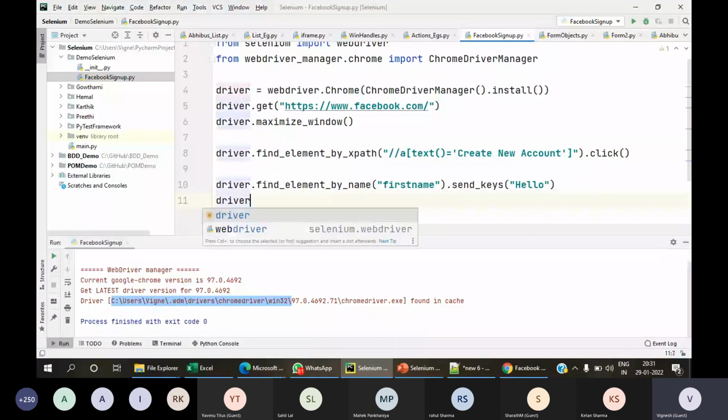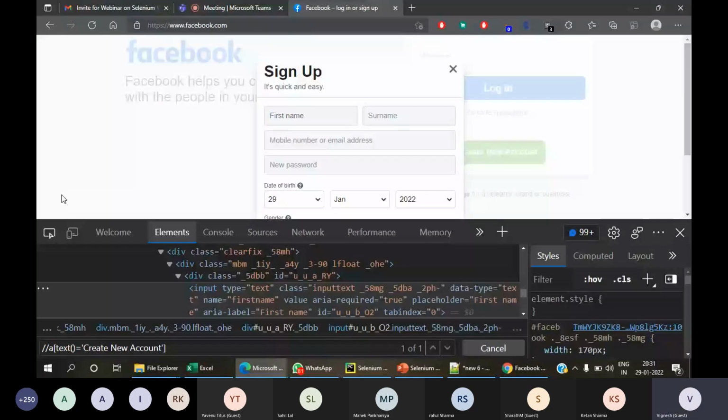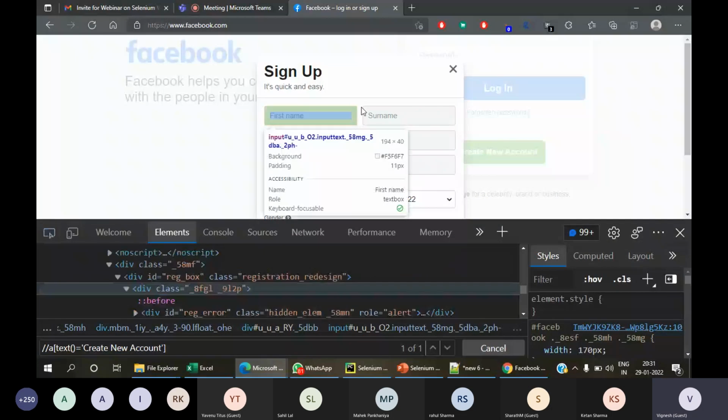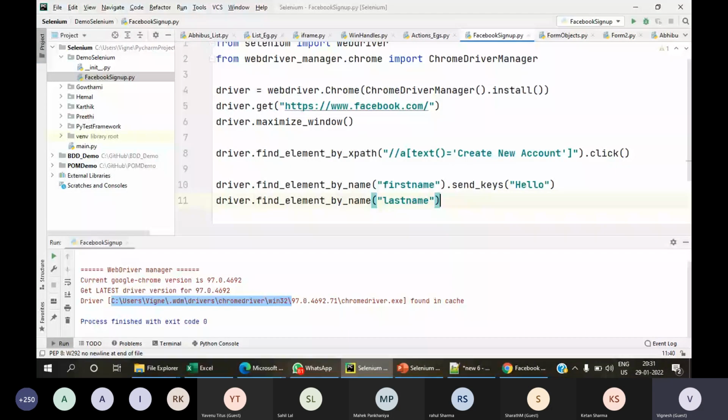So driver dot find element by, then again name or XPath, anything. Whatever you need, you can use it. Then you're going to enter the surname. Maybe I'm entering the last name here. Then dot send keys, and I'm just entering hello world.